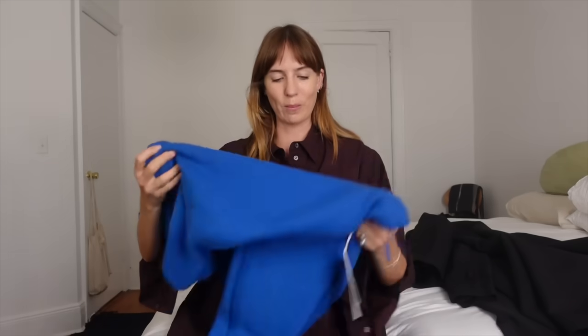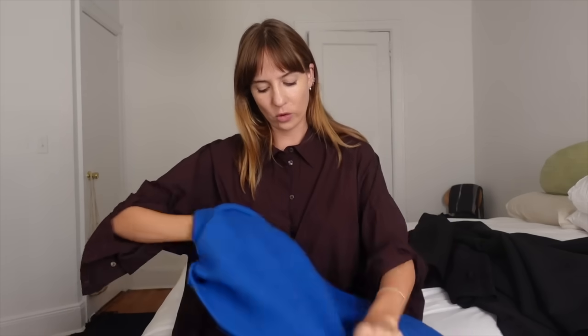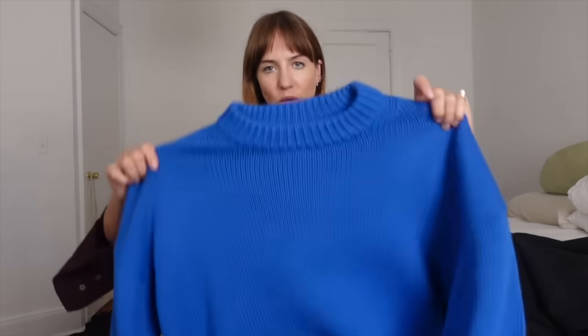Less of a lightweight piece, but also from COS, I have this jumper, which I really wanted to mention because I think it will sell out. As I mentioned in my London version of this video, I'm very obsessed with cobalt blue, and that Arquette shirt that I mentioned in that video is to blame for it. I really wanted to bring this colour into my winter wardrobe when it's no longer shirt weather, and thankfully COS delivered with this beautiful knit.